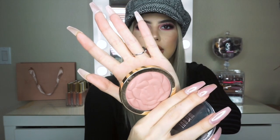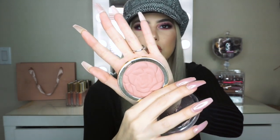Moving on to blush, I have two I want to talk about. I'm wearing this one right now. This is the Milani Romantic Rose. This is part of their flowery blush collection. It looks like this. As you can see, I literally have used it so much, and the rose imprint is still there, which blows my mind. But I'm wearing it today.